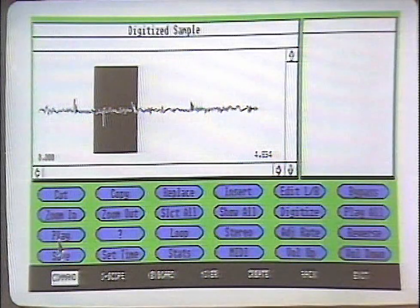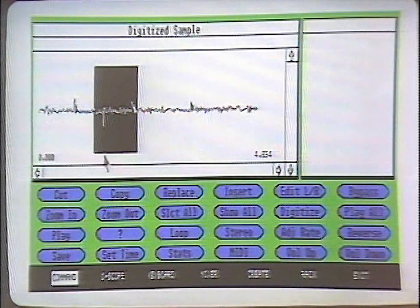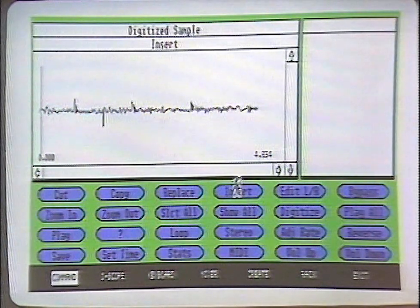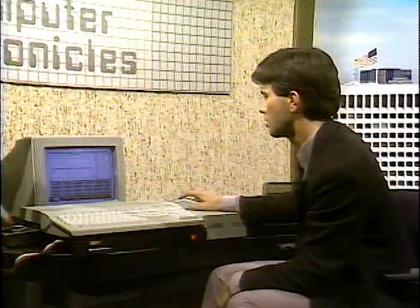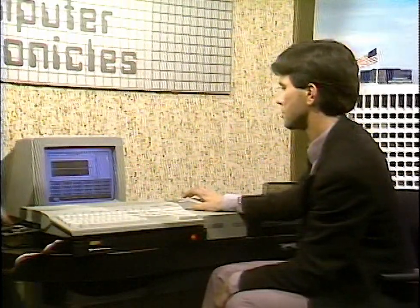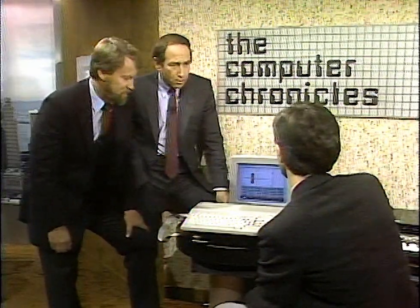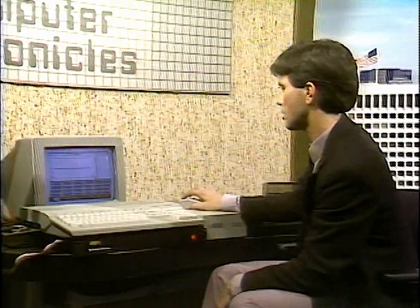I can grab a section if I want to. I can zoom in if I want to. Take a close look at what I'm about to capture. I can scroll that around, grab a section. Listen to that. So this is sort of like the equivalent of a word processing system, but for music instead. Right. I can grab a section, place it anywhere else in the song that I'd like to.